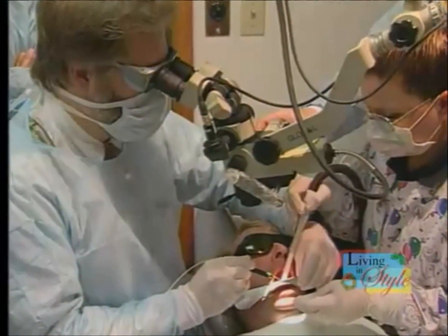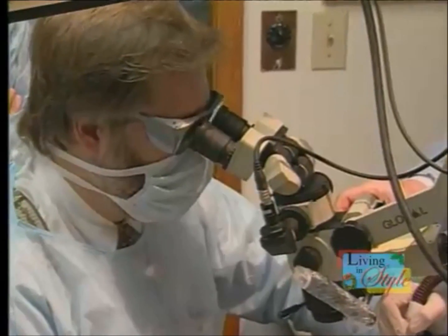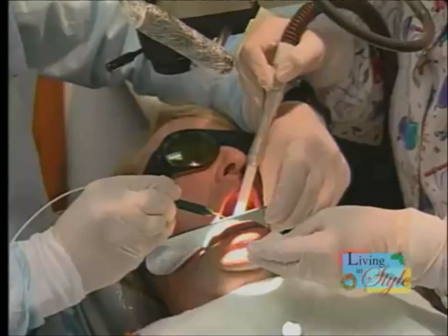Did you know that 85% of American adults are affected by gum disease, and many of them don't even know it? Conventional gum treatments use scalpels to remove both host and infected tissue alike, and sutures to stitch tissue back together. So many patients decline or delay treatments.